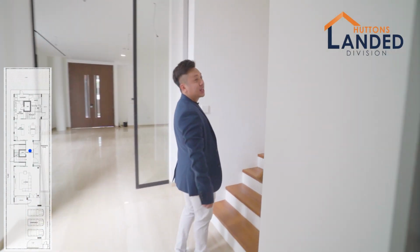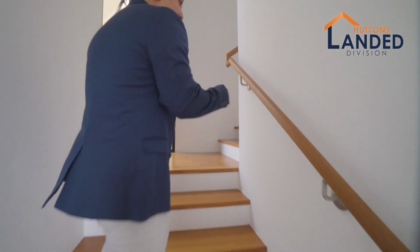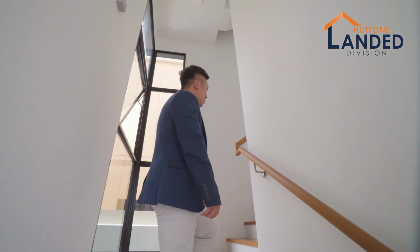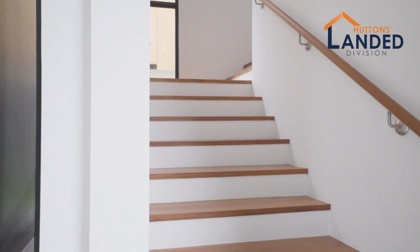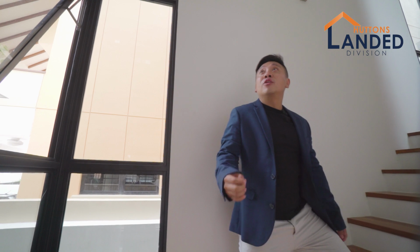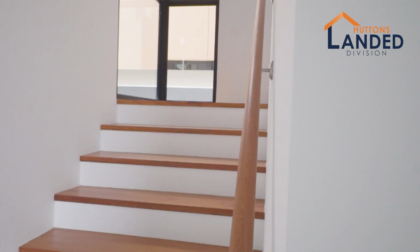Okay, now we are at the stairways of the house. As you can see, one of the important features of a modern house is to have a lot of brightness in the house, and as you can see at the stairways, it is equally bright. You have lots of windows here and there. It brings in all the natural lighting into this modern house.